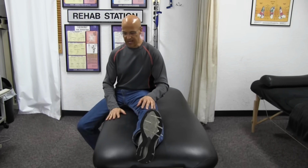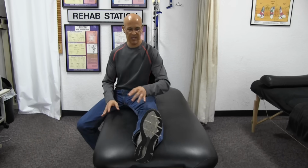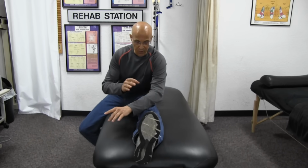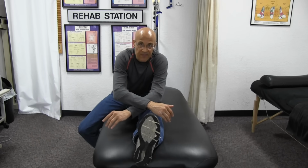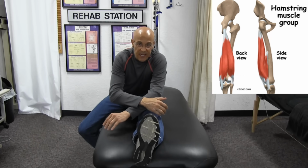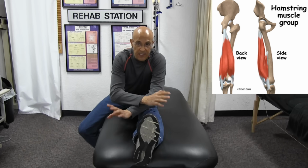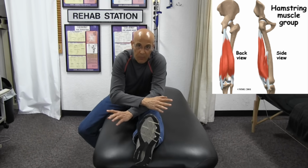All right, so you can sit on a couch, a bed. I like to keep one leg off the bed or the couch. Keep the knee straight. I like to push pressure on the knee, and I just like to lean forward. As I lean forward, you'll feel the back of the hamstring start to stretch, and it starts to hurt a little bit. I just hold it there. Hold it a good 30 seconds. Okay, don't force it, don't bob.